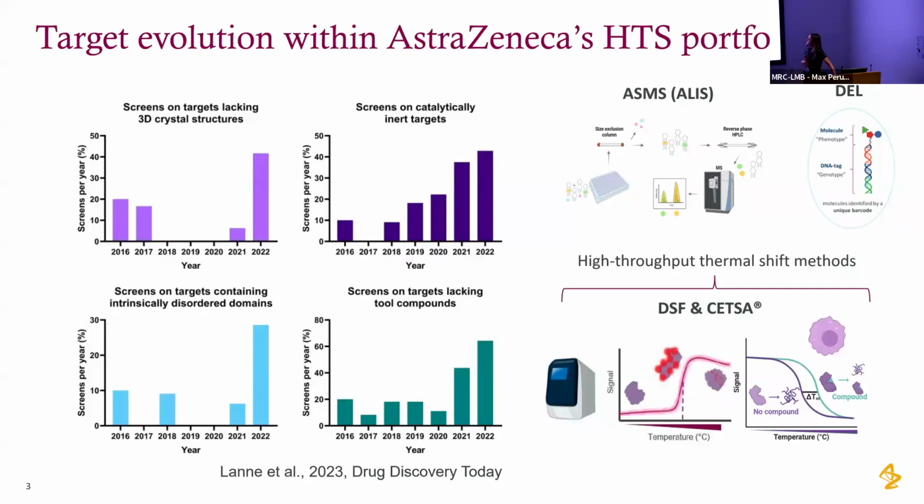Some of the biophysical methods that we employ within HGS are ASMS, which is an affinity-based mass spec assay, and DNA encoded library screening, or DEL screening, which uses DNA tags present on each molecule, which are then sequenced to identify a molecule that's bound to your target. And we also employ high throughput thermal shift methods, so DSF and SETSA, which is going to be what we're going to focus on for the rest of the talk.